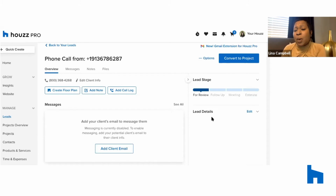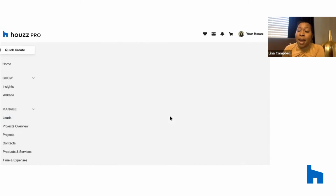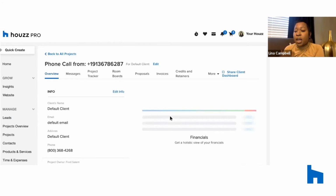Once I've spoken to that lead and I understand that it's a viable option and something that we're going to move forward with, like the client is ready to go and wants to see a proposal, wants to move on, I can take this lead and convert it to a project here. And it's going to convert it into one of my active projects. And now I can begin to really action on this particular client, whether it's a proposal or an invoice, creating their room boards. All of that I'm able to do here.